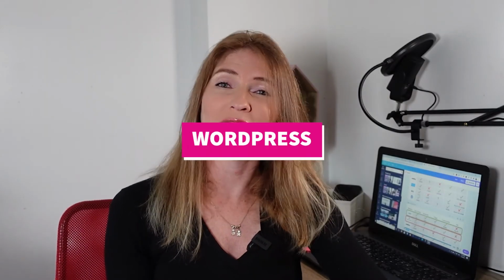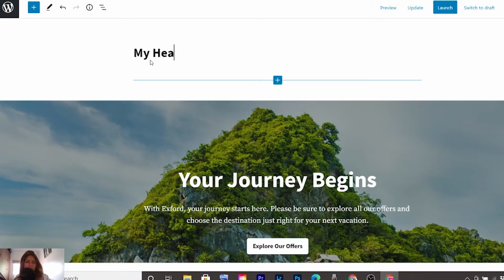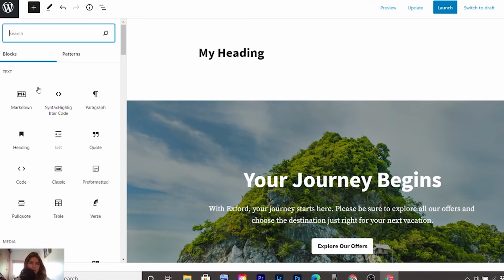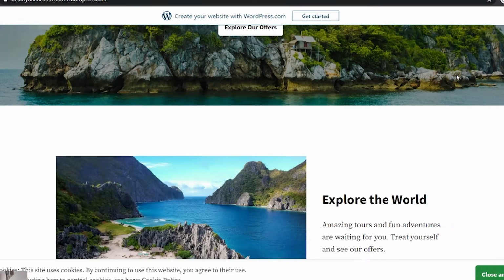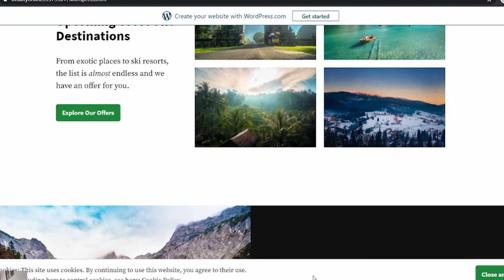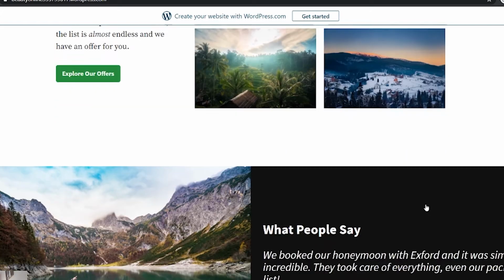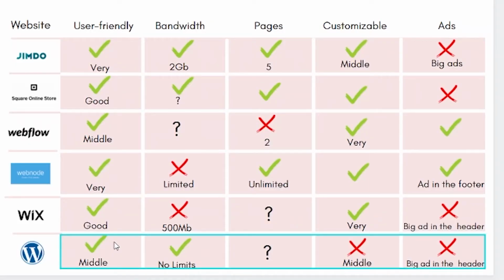Overall, Wix can be an okay option to build your website for free. Last but not least is WordPress Builder. And we're talking about WordPress.com, not WordPress.org. With WordPress, you can build a free website and get a free domain from WordPress.com. Unfortunately, there's a big ad on the top of your website, and it is pretty annoying in my opinion. This is why I gave WordPress Free Builder a big X in the ad section.